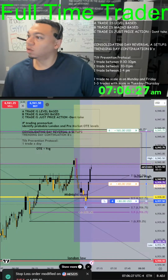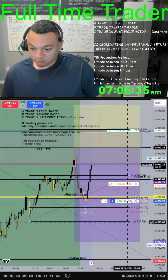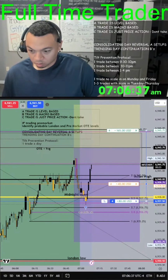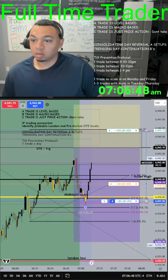So now we've locked in 40 there. See here, let's drag the TP up. Let's drag the stop up. Let's drag the TP up. Drag the stop up. It looks good.